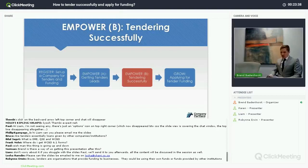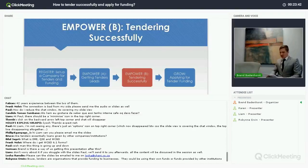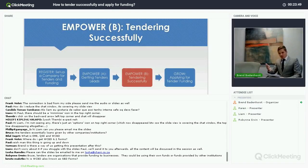So the next section of the webinar will be on tendering successfully. So far we've covered the compliance that needs to be in place when you want to apply for a tender. Now we've covered how to stay up to date with tenders on a daily basis. And the next step will be, how do you actually tender successfully when there is a tender that you are interested in as well as a tender you qualified for.